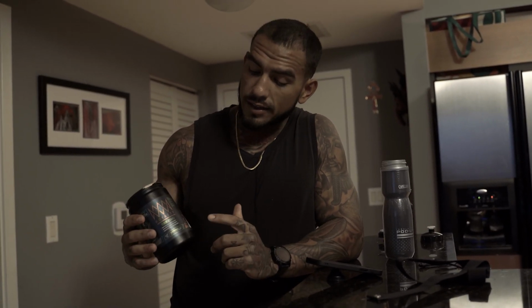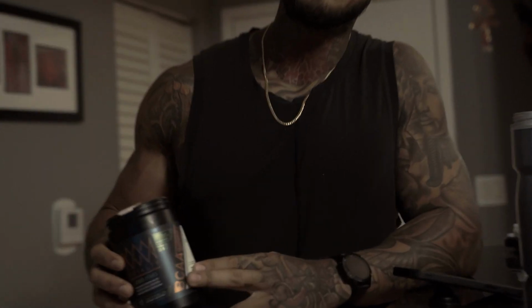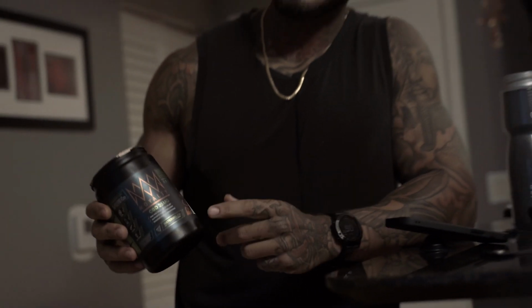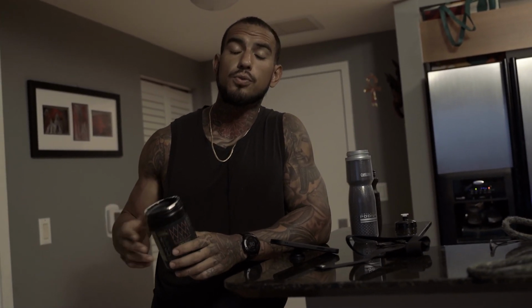So the best thing that I recommend for you guys to use while training, especially if you're in a fasted state, is BCAAs. BCAAs is branched-chain amino acids, and the Royalty Extract product that I drink contains glutamine for joint support, which helps you recover during your workouts. And as well, this is the first CBD-based amino acids in the country.